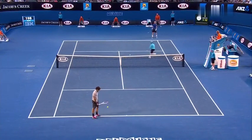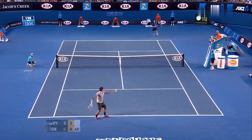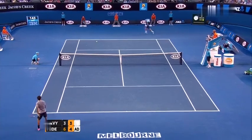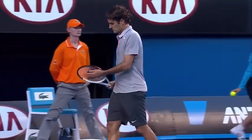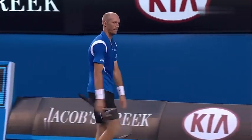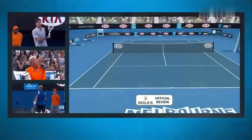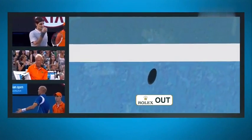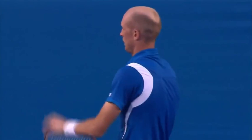Oh. Replay indicated that it might have been worth a challenge. Oh. That one... well over the baseline. Mr. Davydenko challenging the call on the left baseline. I think he's left it one too late. Yeah, he's a point too late, I think. This one way up. Can't take him with you, but it's long. Game Federer. Crowd love it when you throw in a challenge or two.